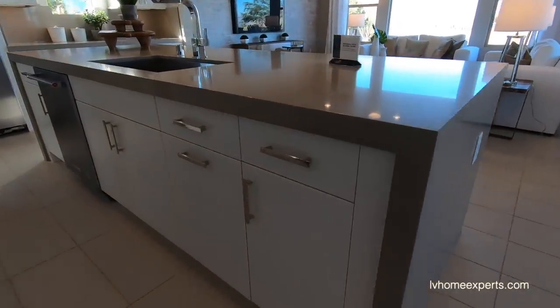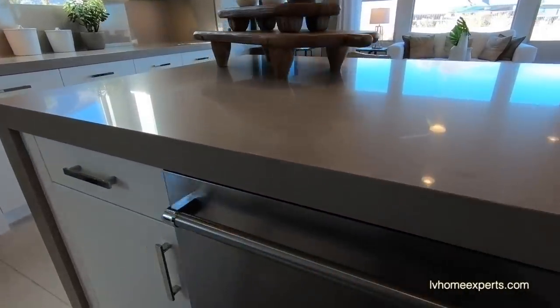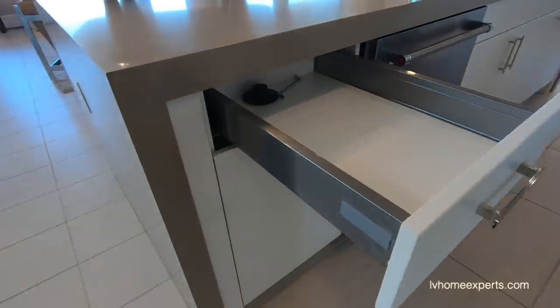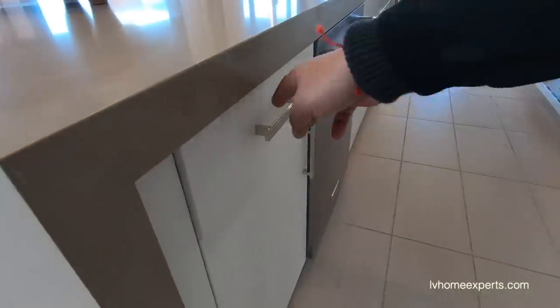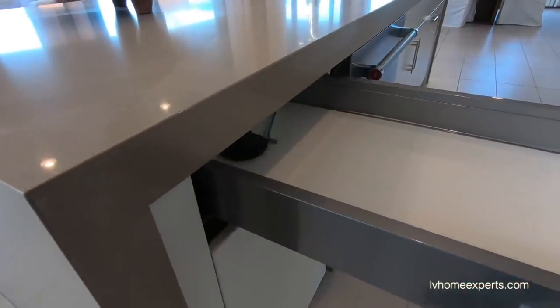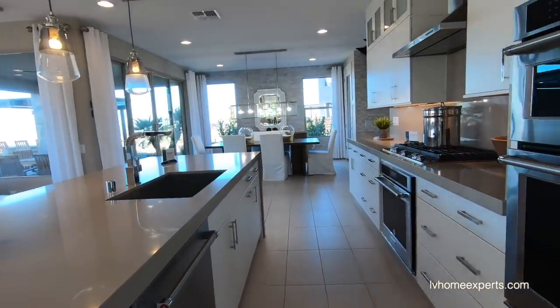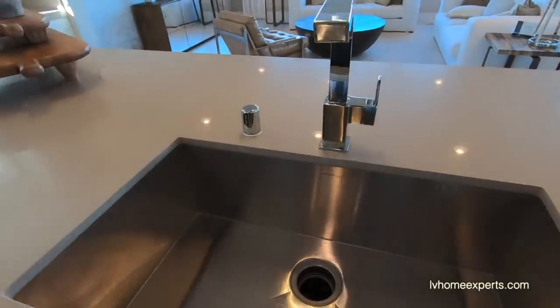Look at the cabinets. Ooh, gorgeous. Gorgeous, gorgeous. I'm sure these are all soft shuts. These are metal cabinets. These ones are a little bit flimsy. There are some metal cabinets on the high-end homes that I've seen that I'm actually pretty happy with.